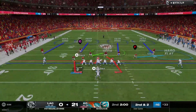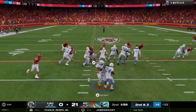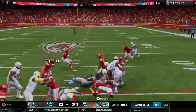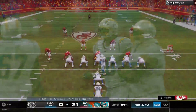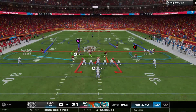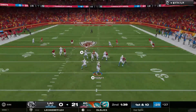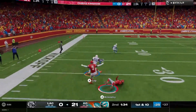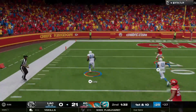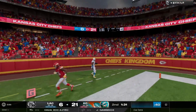Set. Ready. They'll run it over 7 with Mitchell. And that'll give him a first down. Tackle made after the pickup of 3. Set. Play action now. It's Herbert. Down the field. It's caught on that left sideline. And he will go all the way.